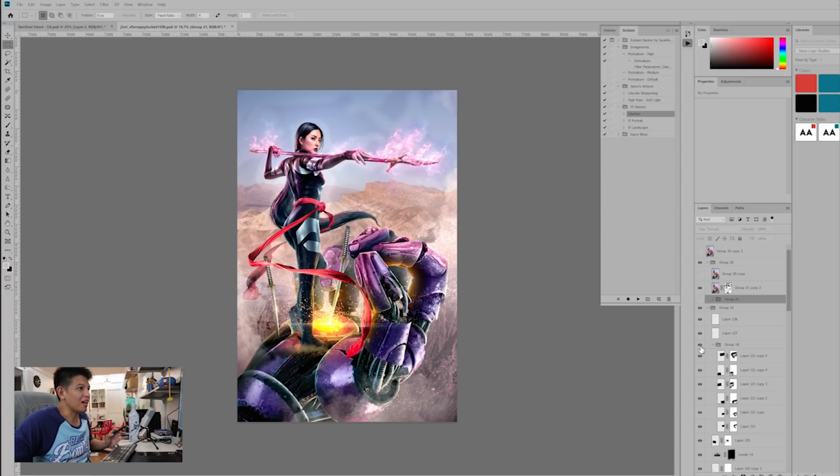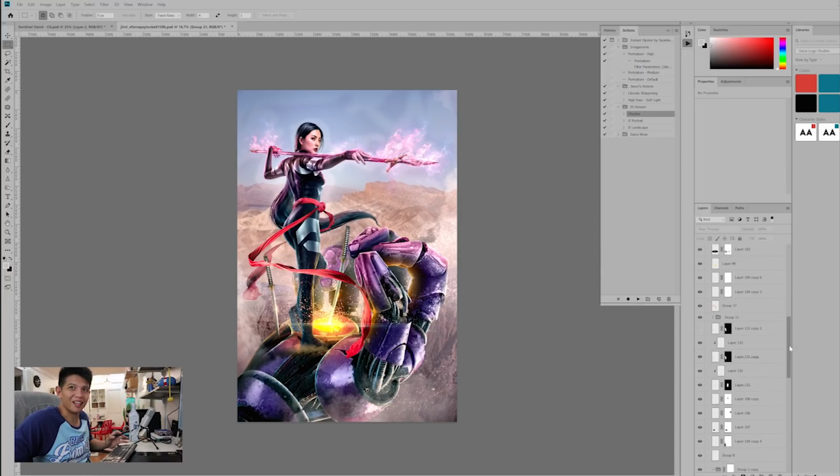Hindi ko lang ginagalaw nun. See? Ayan, for that layer, it's just this. Yung nakita sa ilalim no, yung mga sparks sa ilalim ng spear. Galing, no? Mga sparks pa. Kasi you'll never know when you need to move the sparks around. Yan. See, more sparks. Oh, spark. Transformers yun.